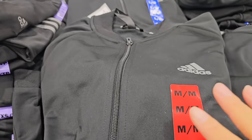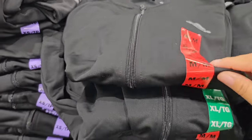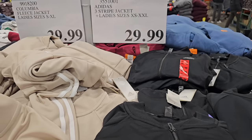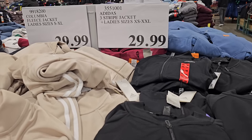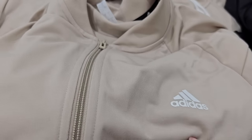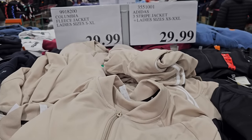There's also some big brands in the warehouse right now like Adidas. They have this zip up 3-stripe jacket. And there's black, and then there's also a beige color. So both options would be really good to get. I can definitely see these in a bunch of shopping carts and gifted over the holiday season. $30 for anything Adidas is a pretty good price.